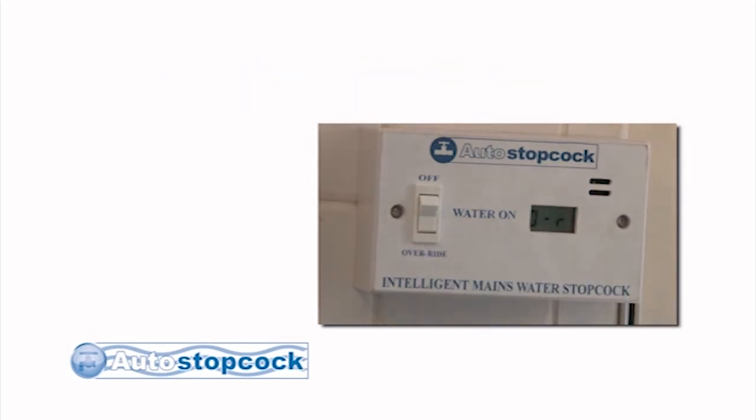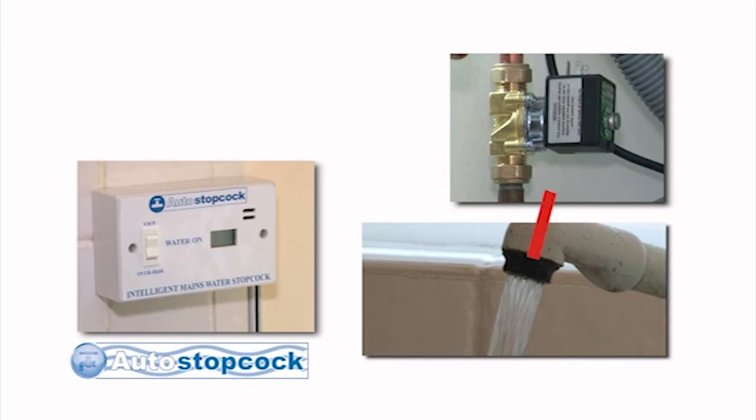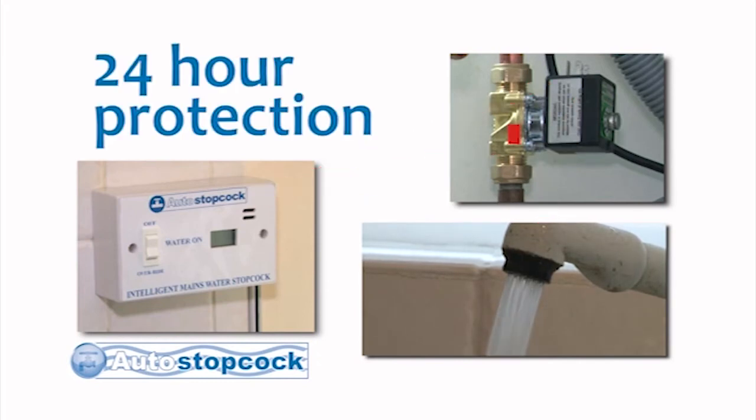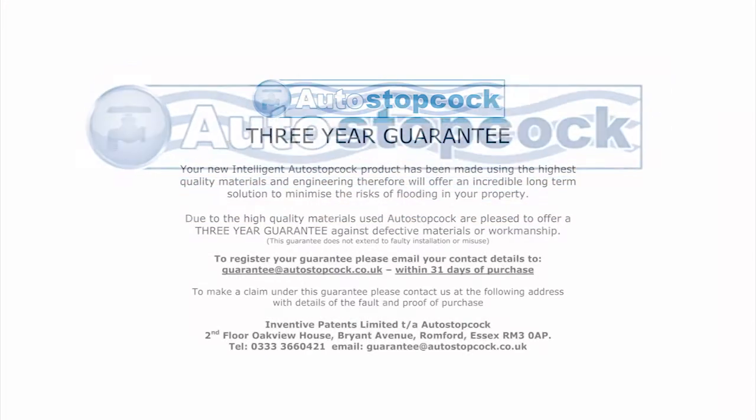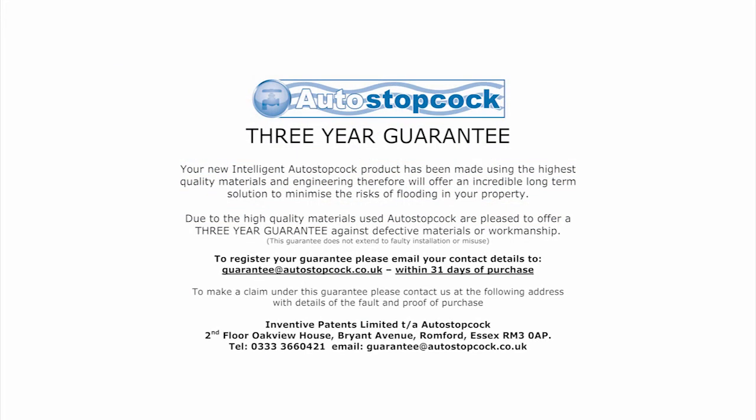As the Autostopcock is battery operated, it will keep working regardless of the situation, and there is an audible alarm which indicates when a new battery is required. For total peace of mind, your new Autostopcock comes with a guarantee against any manufacturing faults.